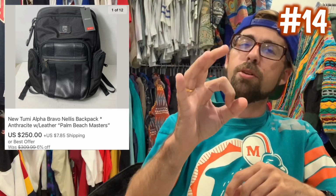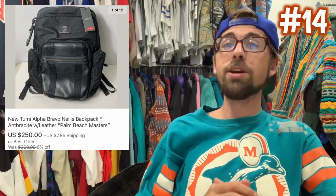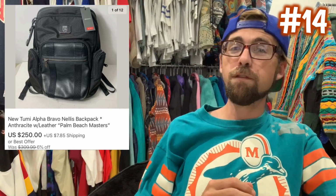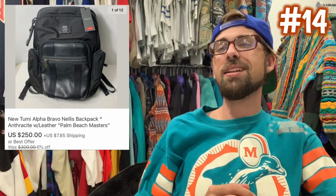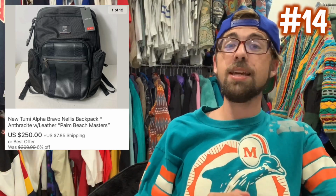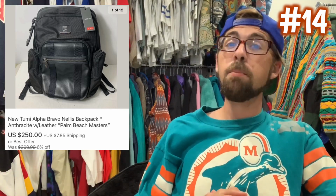It had some embroidery that said Palm Beach Masters, which is an equestrian place near me. Who cares? I took a best offer of $250 plus shipping on this, and probably only 3 or 4 days after I listed it. So, Tumi, if you see it, please pick it up. And if you don't want to sell it, I'll buy it.